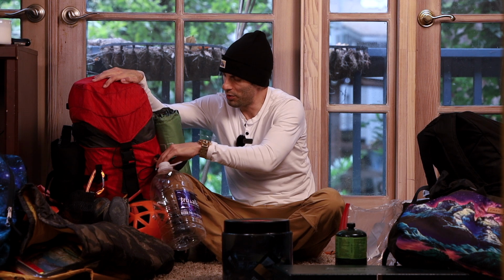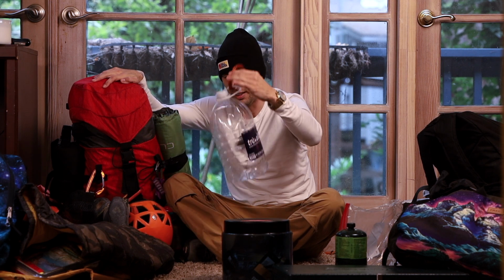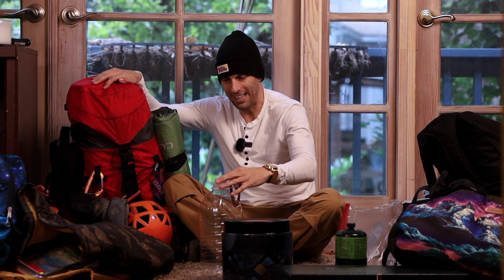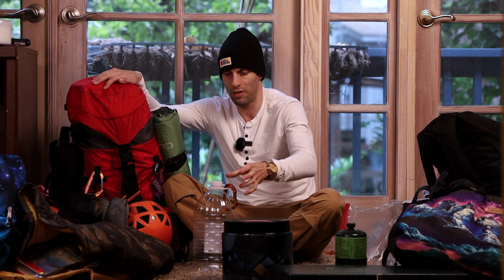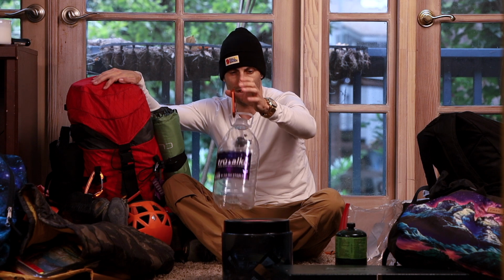And I don't use any other mechanism to do this. I've tried other things, but this is extremely light and it's very reliable. It doesn't break. It has a cap on top so I can pour with it. And I've tried the other mechanisms like the bladders and stuff, and they've got too many moving parts. They've got too many parts that can fail. Keep it simple. This weighs hardly anything and it always does the job.